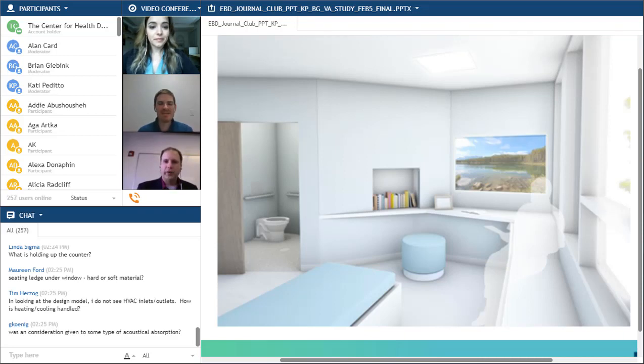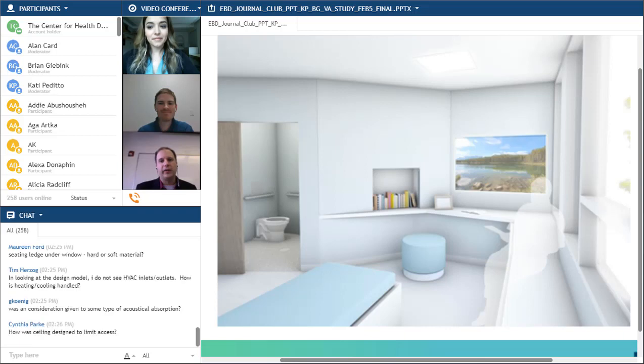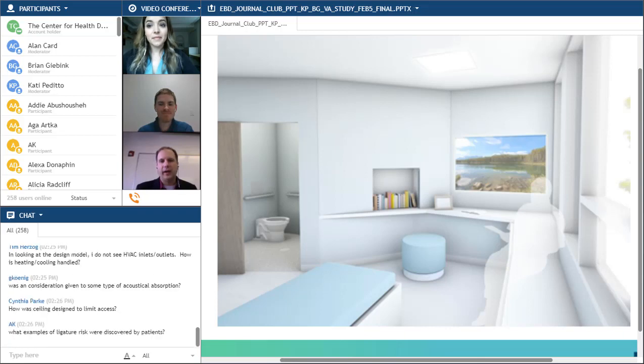Absolutely. Well said. A lot of questions around the counters and the window seats, about the design of them and whether they're made of hard or soft material and any risks associated with them. Yeah, I'd be really happy to talk about that one briefly.